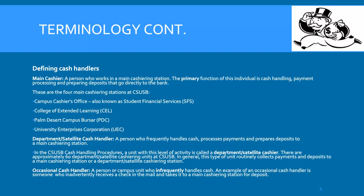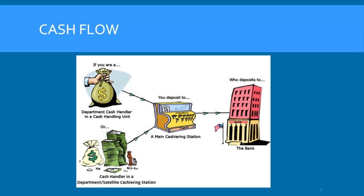Occasional cash handler: a person or campus unit who infrequently handles cash. An example of an occasional cash handler is someone who inadvertently receives a check in the mail and takes it to a main cashiering station for deposit. Here is a visual representation of how cash flows from cash handling units and department satellite cashiering stations to the bank.